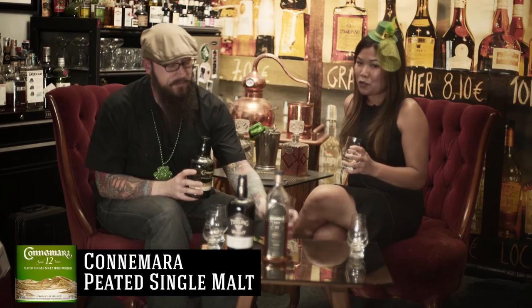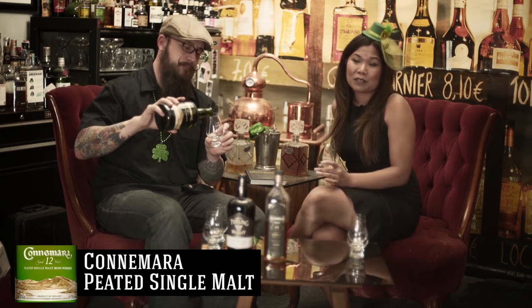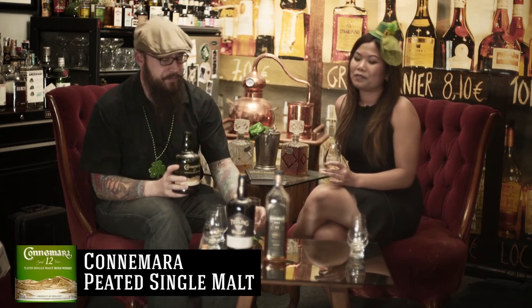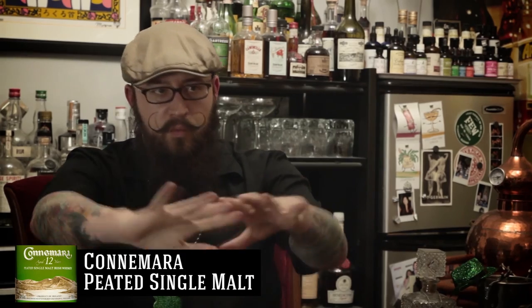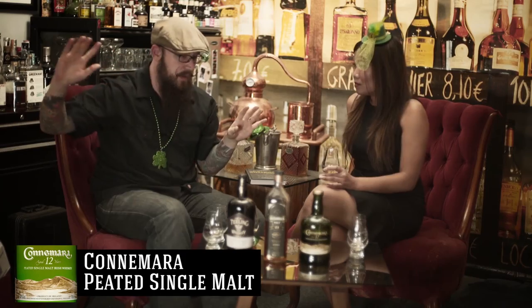You're welcome. So for our viewers at home who are not drinkers of whiskey on a regular basis, what does it mean to be peated? So when you're making a single malt, it's made of 100% malted barley. To malt barley, they have this whole floor covered in barley. They go ahead and spray it with water.